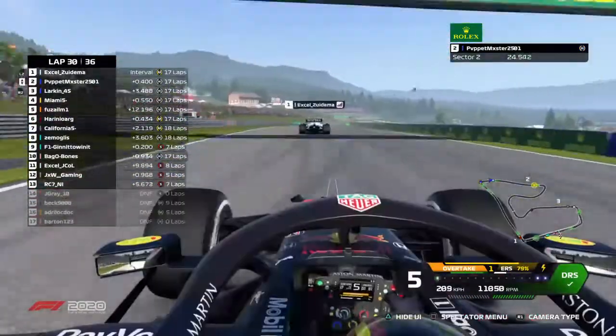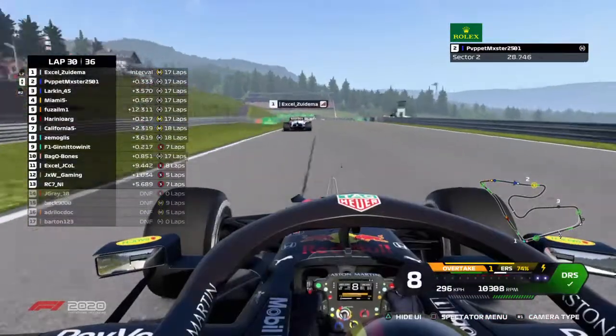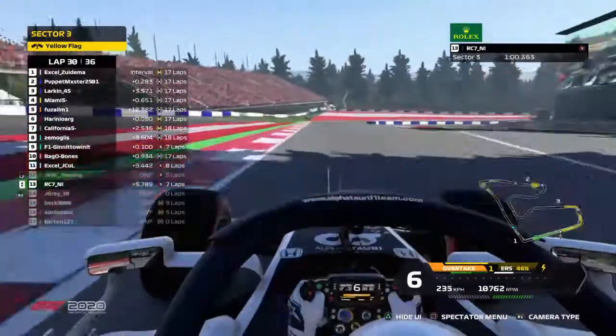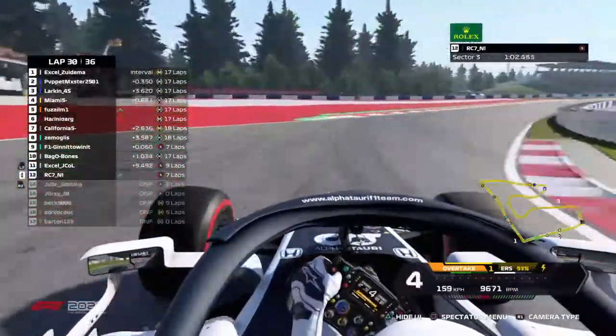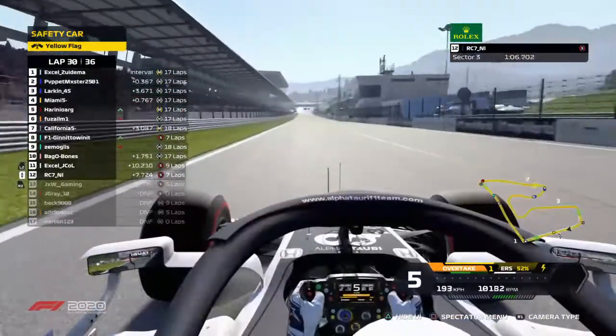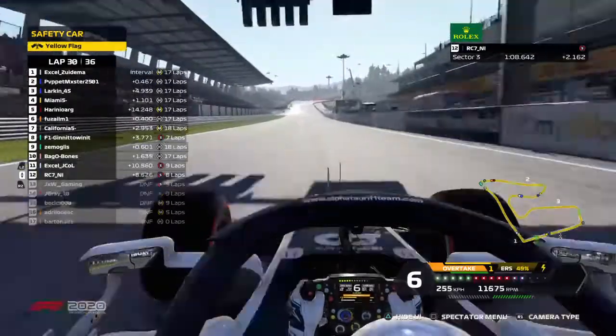Dema out in front though. Puppet Master, as we saw earlier, he's got almost double the ERS, as it looks like JXW has made a mistake into the final corner and it just cost him his race, as we have a full safety car. Oh boy, so a full safety car here with 6 laps to go.